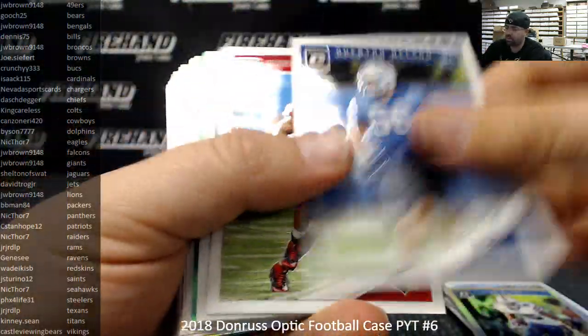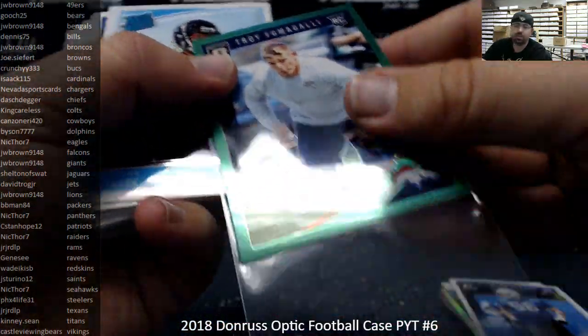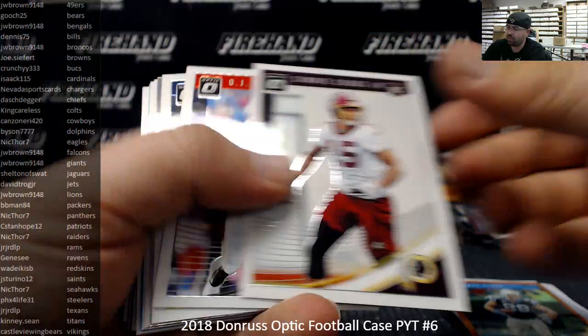Shady McCoy, silver. Quenton Nelson. Troy Fumagalli, there's a green. That's going to be numbered to 5. That's a green prism for the Broncos, or an emerald. Broncos going to J.W. Brown. 2 out of 5 on that one. D.J. Chark. Greg Olsen, orange. Simi Cobb.